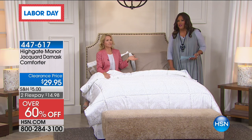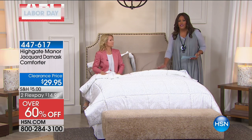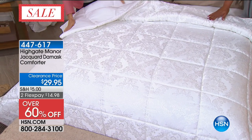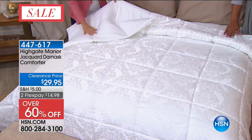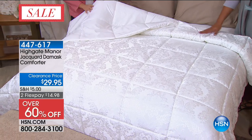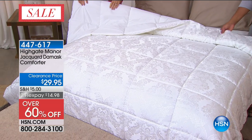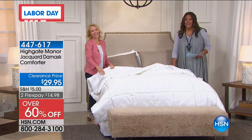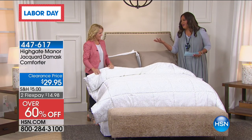Things to think about. Because with the down feathered comforters, people go for those because they're going for the softness. This microfiber is giving you the same softness, but no feathers are going to be poking you. Nothing's going to be tickling your nose, making you sneeze. How uncomfortable is that? You're like, woo, in the middle of the night. Yeah, you don't want to have to keep tissues by your bed. Yeah, that's true. This is all about better sleeping.